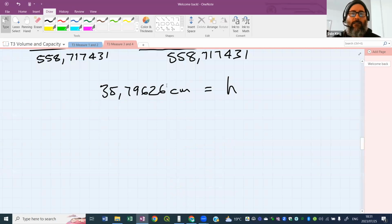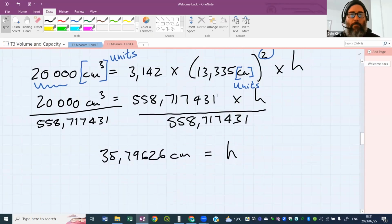Okay. I have a question. Tell me. Remember, when you calculated the 20,000 centimeters cubed over that horrible number that you said, that freakish number, that horrible looking thing?